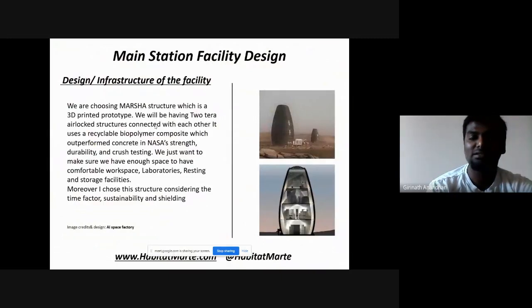The main facility design. For the design and infrastructure of the facility, we are choosing a master structure, which is a 3D printed prototype. We will be having two terra or airlock structures which are connected with each other. It uses a biopolymer composite which outperforms NASA strength, durability, and thrust testing. We want to make sure that we have enough space for working laboratories, resting, and storage facilities.